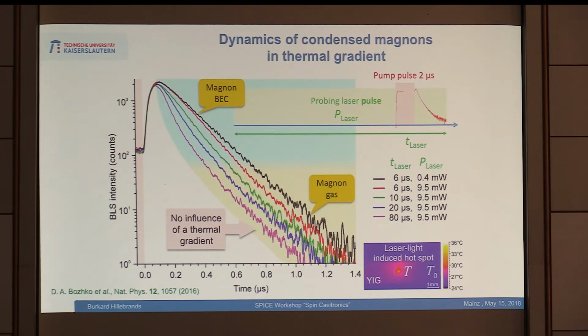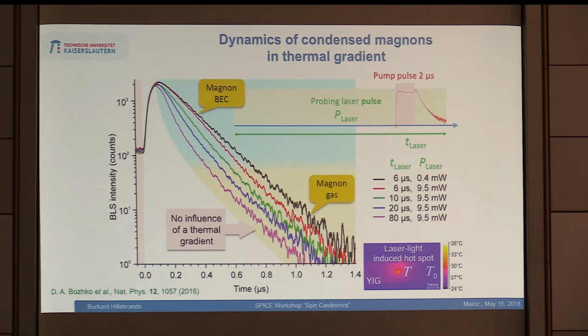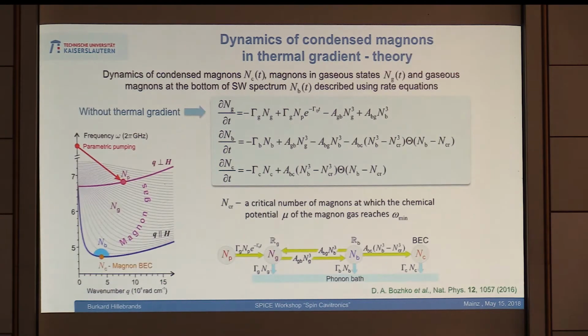We had first evidence for that some time ago, about 3 to 4 years ago. But we basically were looking at how the condensate evolves as a function of time. On a logarithmic scale, exponential decay shows up like a straight line. And if we heat it increasingly, then you see deviations. That is simply caused by a supercurrent starting to flow, and it carries away the magnons from the spot of heating. But that is where we have the laser for the Brillouin light scattering experiment, and therefore we measure a decreased number.